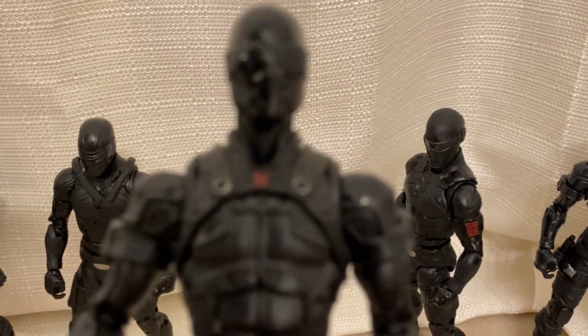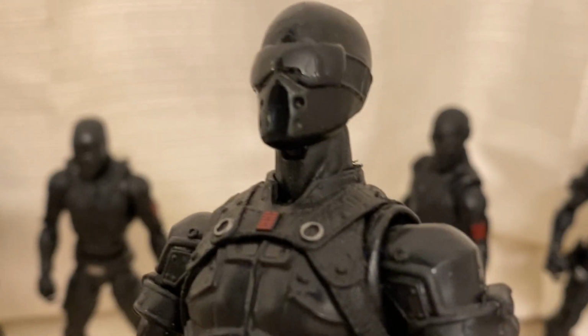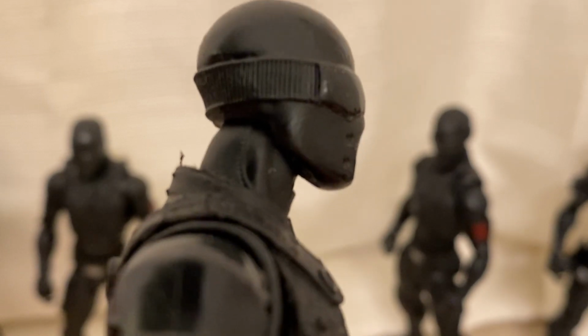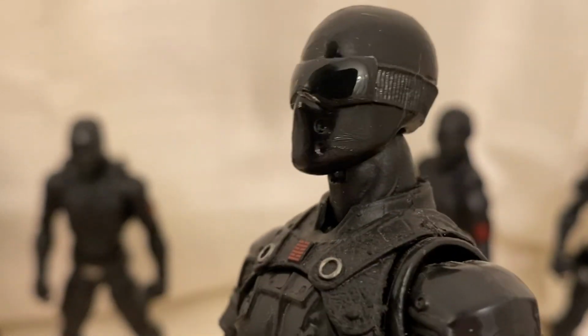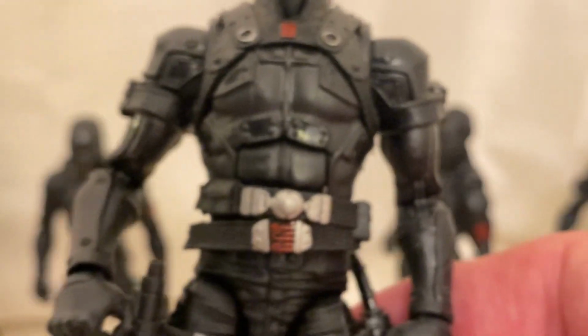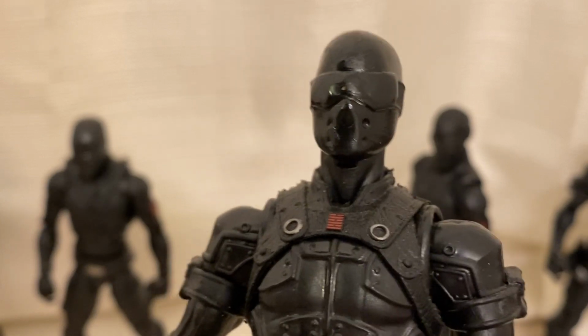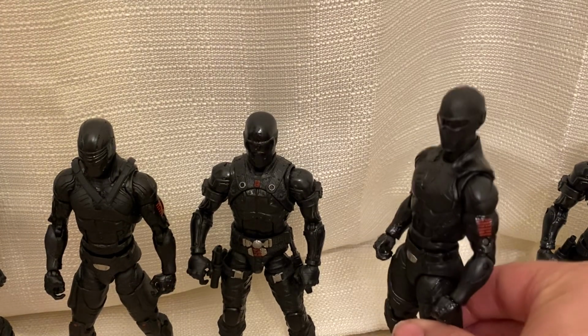This was my first custom. Come on, focus, goddammit. This head looks a lot like the old 3 3/4 inch figure. I found this dude on Instagram, and he was selling custom Snake Eyes heads. So I bought another one of the Ninja Snake Eyes, and I painted up this head and gave it to him. And I was happy with this for a while because I was like, oh look, I've got a Commando Snake Eyes now. But that sculpt, it's okay. It's kind of primitive.